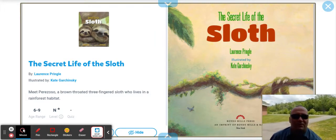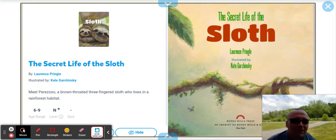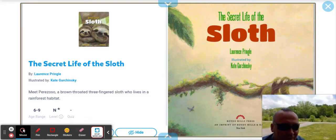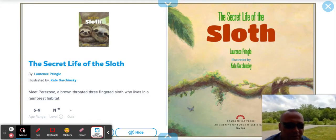We're going to be learning about the sloth. Which is, as we know, a very slow animal. Okay, and it's the secret life of the sloth.